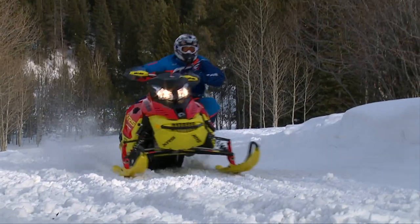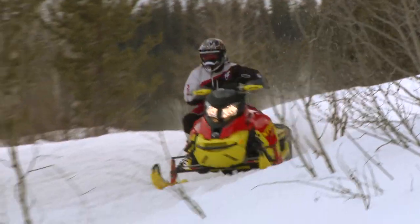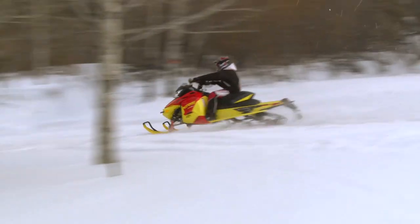That 800 E-Tech, absolutely, probably the best 800 motor out of the box there is right now. It's just dialed, it really is. It doesn't pull super hard and then fall off flat. I mean, it just pulls and pulls and pulls.